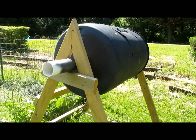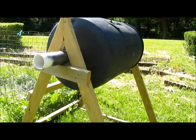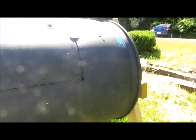Now this I'm very proud of. I wanted one of those big barrel composters, and I wasn't going to pay 200 and something bucks for them. So Ted built me one. The only difference is we don't have the big fancy wheel to turn the thing. I actually have to take my hand and do that. And we just keep turning it around.